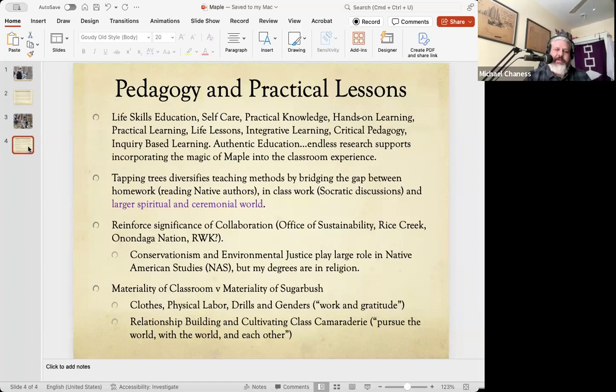I do want to briefly mention this. What I mean here by drills and genders is that some people have been kept away from using drills, even when it's time to do manual labor, from using the power tools. I have mostly women in my upper division classes, maybe 70-30 is my normal ratio. And in a class like Native American women, it's more like 90-10.